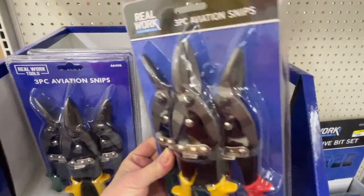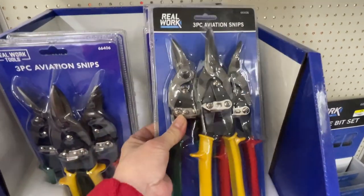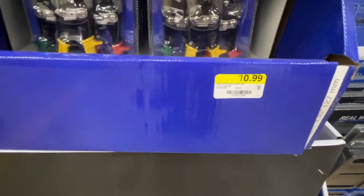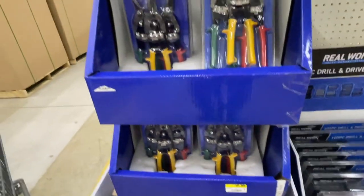I just need 1. But the 3-pack price is better than the single ones. So I'm thinking, are they chintzy? I'm just debating. I don't know if I should get them or not.